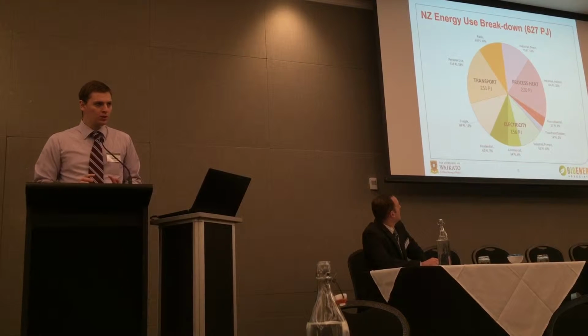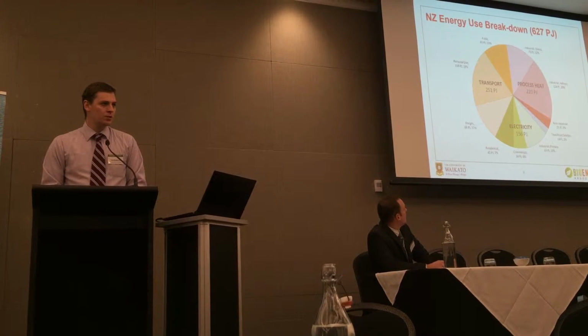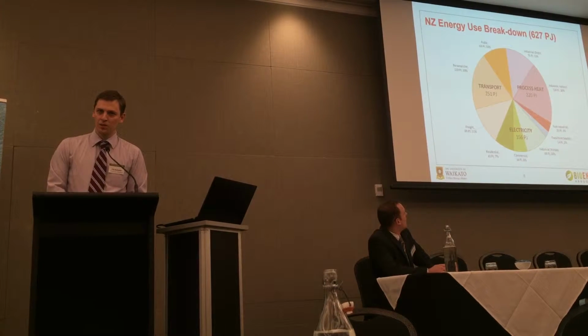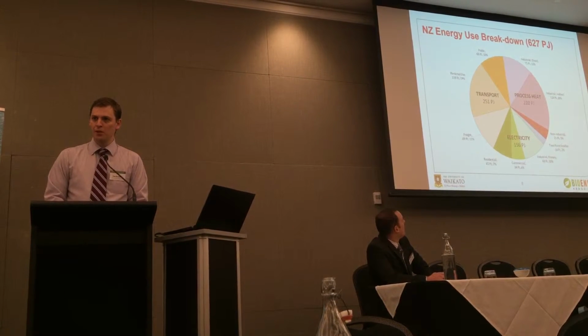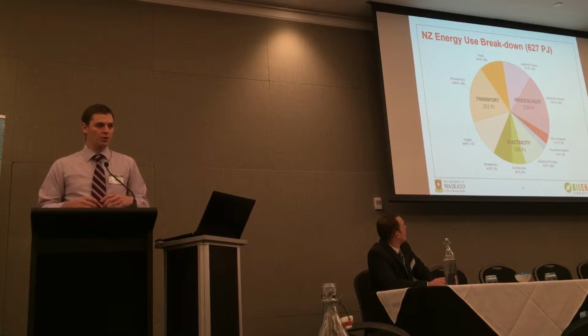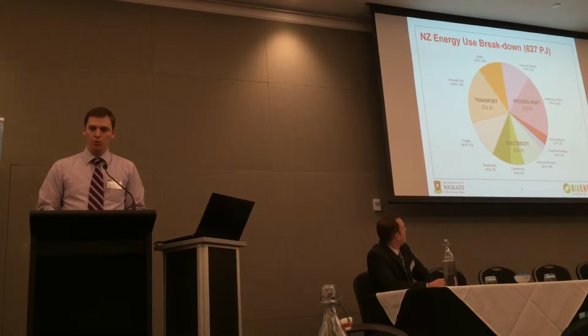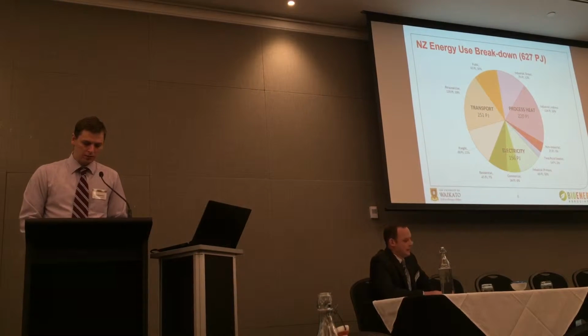So there are a couple of very important points here. You can see over in transport, personal use vehicles command about 20% of our energy demand across New Zealand. In process heat, we have about 20% of our energy demand for indirect industrial process heat. This is burning coal, natural gas, wood, black liquor in the pulp industry, that sort of stuff.